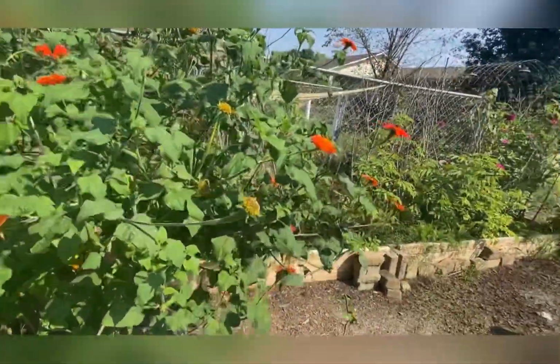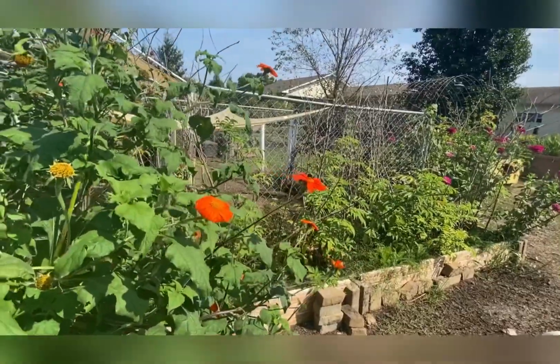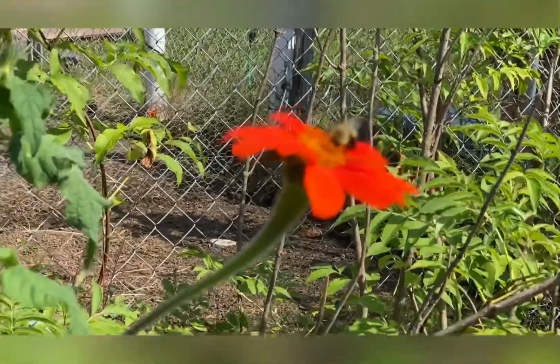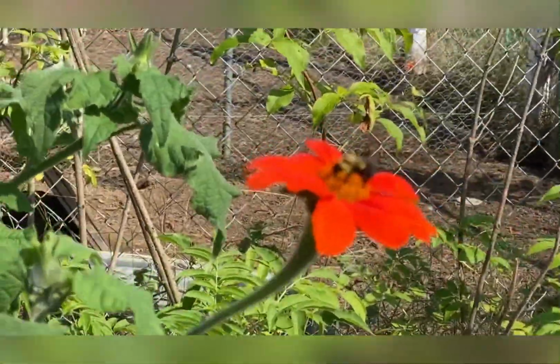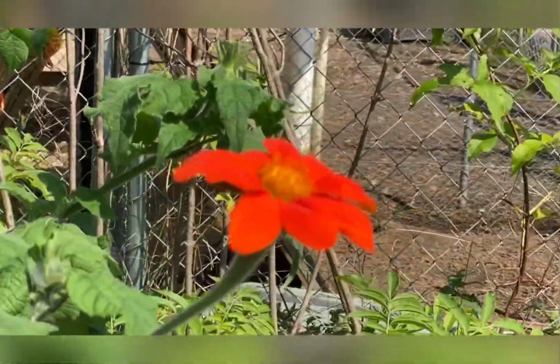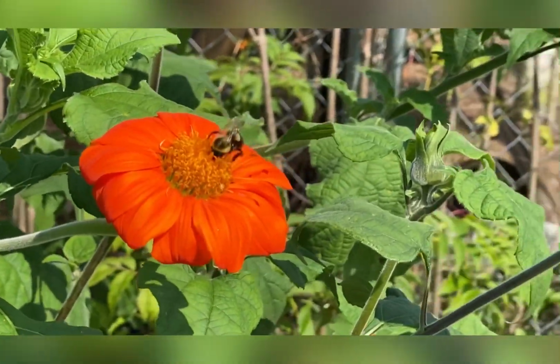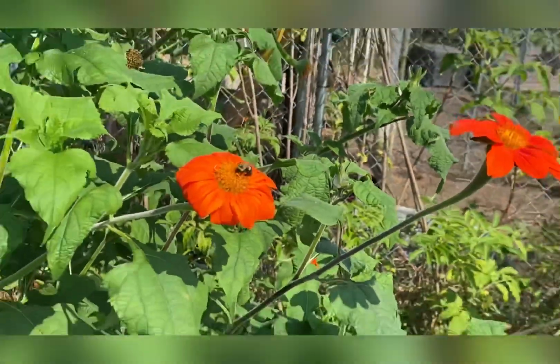So yeah, oh, there's a bumblebee on one. Look, I get the bumblebee butt. He's enjoying the little sunflower. All right, focus. My camera don't want to focus. So that's so cool. Don't you just love it?